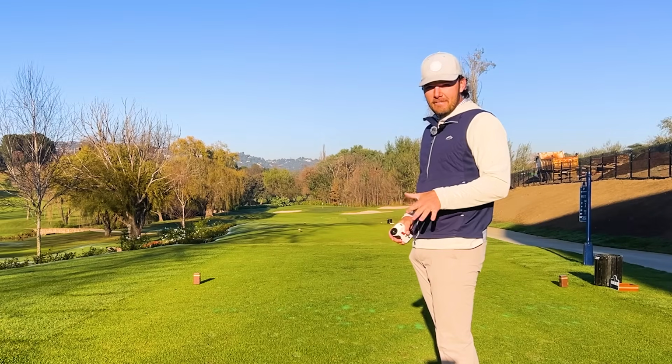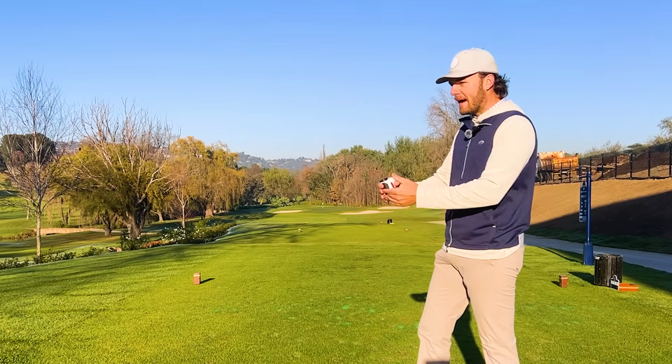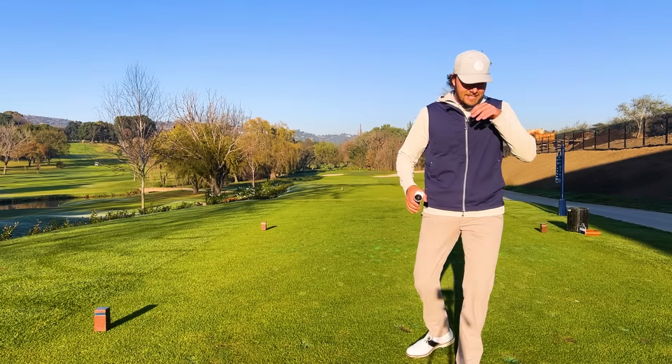So we have 173 meters to the pin. I'm treating it like it's yards, so 173 minus 17, 163, 156, I think.